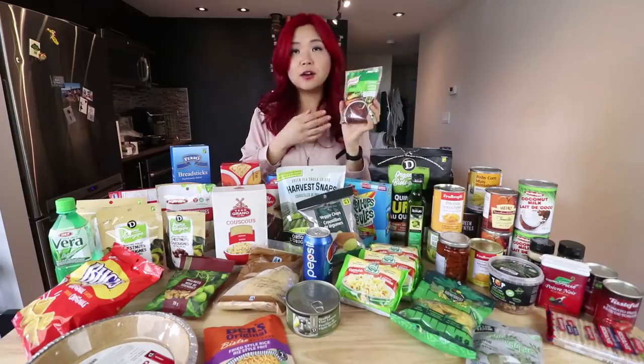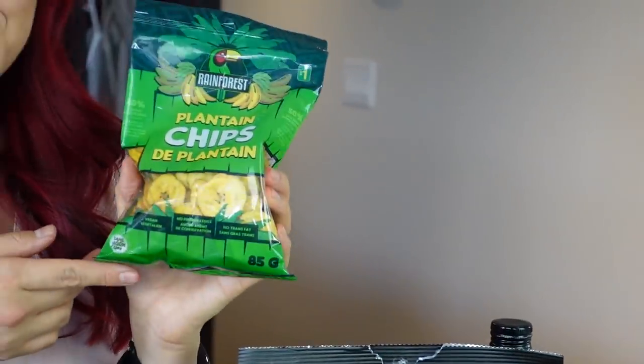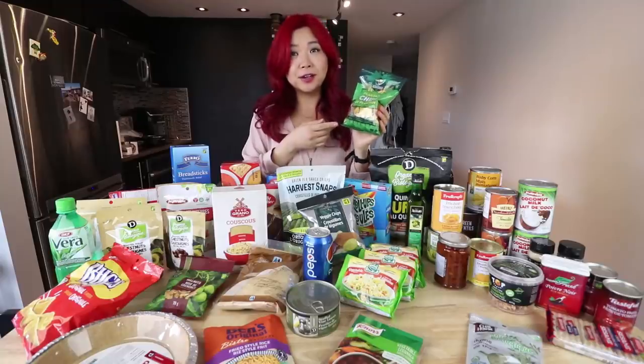And then we found this vegetable soup mix. Again, I feel like you can add a few things and then you can make it into a legit meal. I found some plantain chips. Plantain chips are really good. Have you guys tried them?